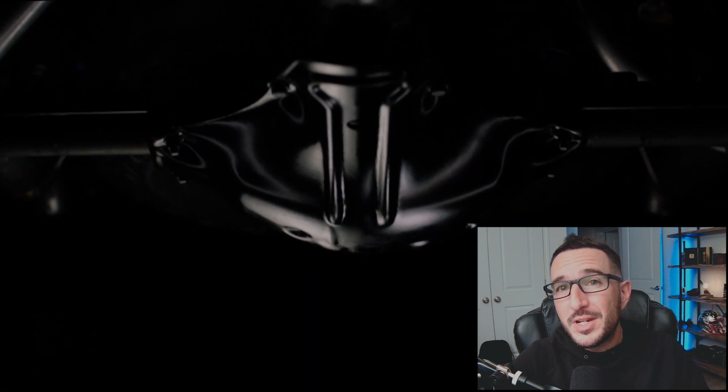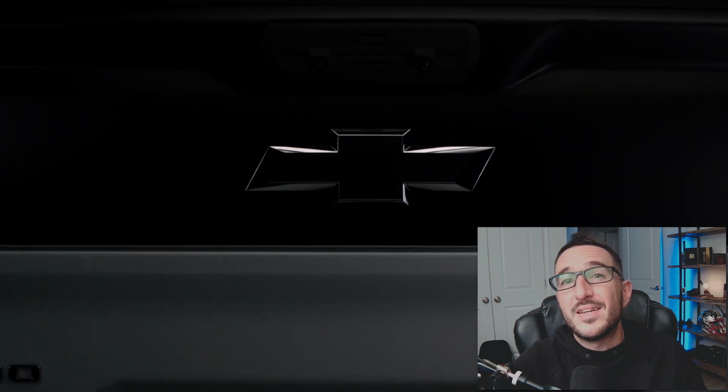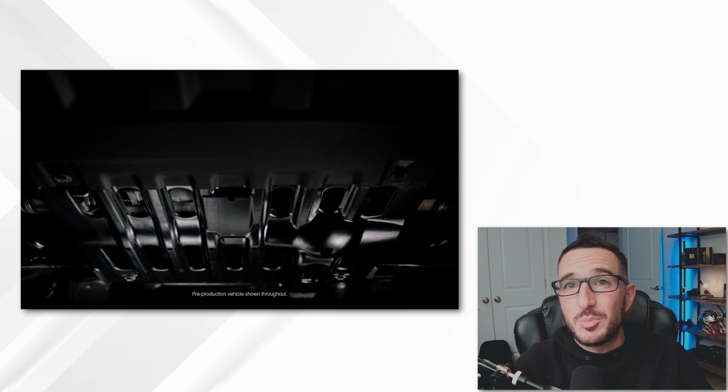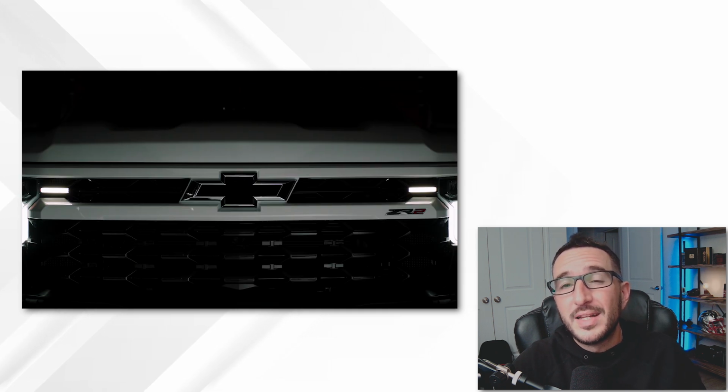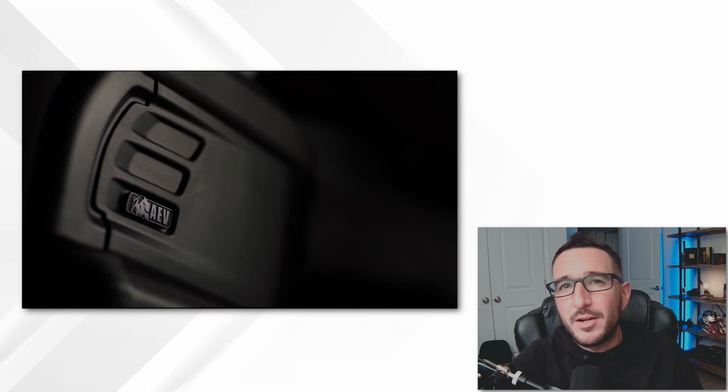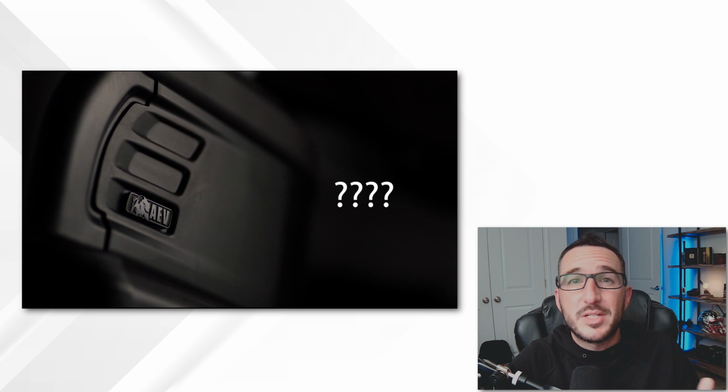Now, the video didn't give us all that much to look at, if we're being honest, but what we did see are some seriously heavy-duty looking skid plates underneath this thing. We've got some color-matched crossbars on the grille, and we've got AEV's blacked out off-road wheels. One thing I couldn't really figure out is this clip right here. I'm not really sure what this is. Maybe some of you watching might have some ideas, and by all means, leave them in the comments below. I'd love to know your thoughts on this, but I am quite confident either way that AEV is going to bring us an extremely capable machine.